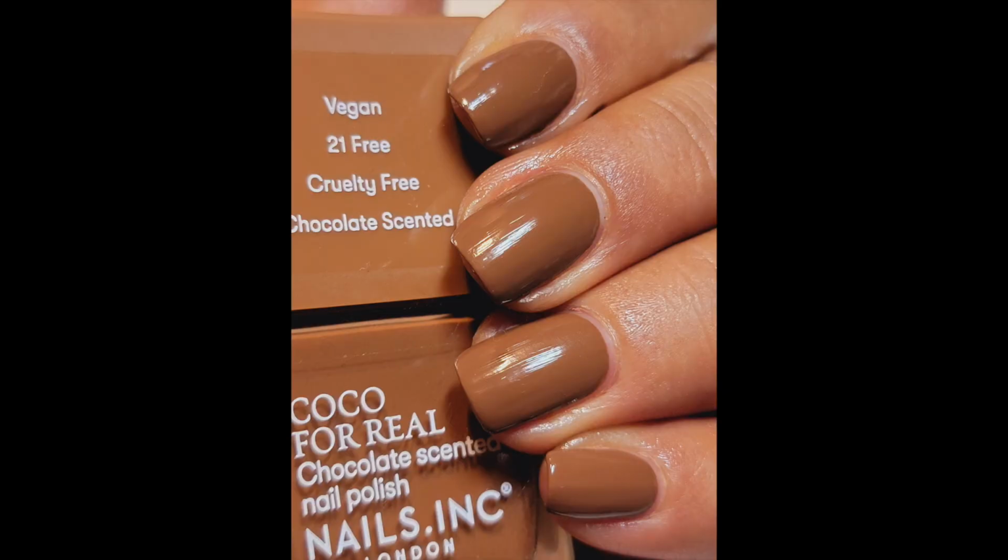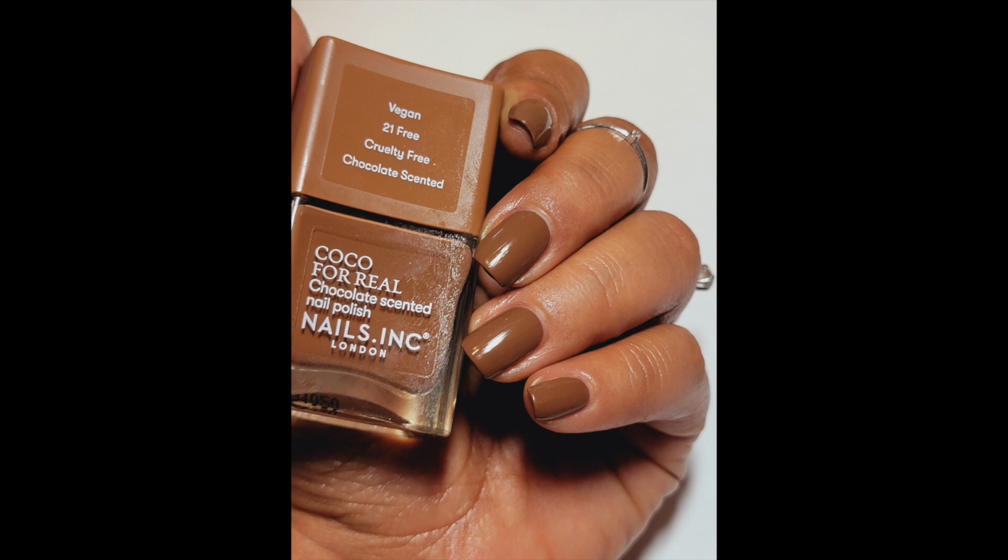This is Coco Kisses from Nails Inc. I found this polish at Target, and this is a chocolate cream, and it is beautiful. I do have a swatch of this by itself because I wanted to show you guys what this looks like on its own, and it's amazing. It's very decadent looking. This is also a chocolate scented polish, and when I saw this polish I was gravitated towards the color, but I was a little bit concerned about the scent because I have allergies and I didn't know if this was going to irritate my allergies, and it didn't, so I'm really happy about that.